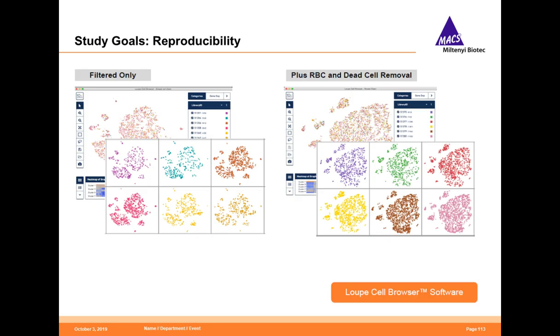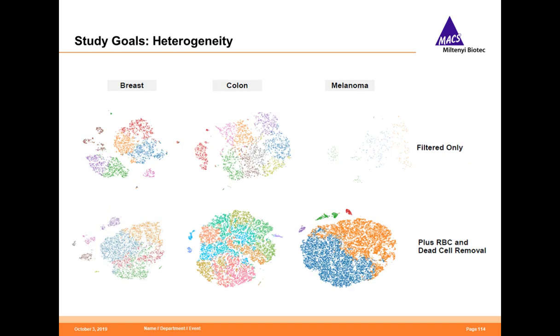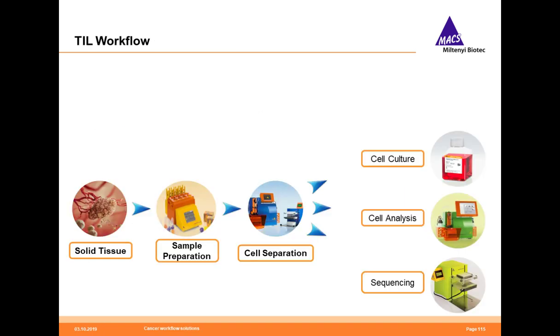When you look at reproducibility, filtered only versus samples that have RBC and dead cell removal, you can see that the reproducibility is better, as well as the signal of the cells. And lastly, we looked at the heterogeneity that one is able to get from these samples, and you can see that by removing RBCs and removing the dead cells, you get a much clearer picture of what's going on within the tumor.